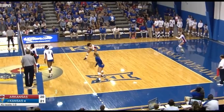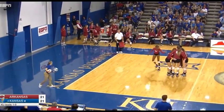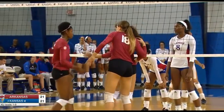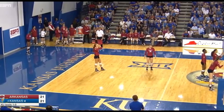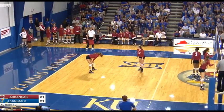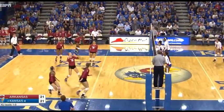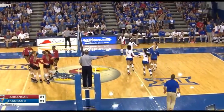Now Rigdon will step back and serve. Long, we're even at 21. Now Kansas has 7 service errors and only 3 aces, so that's a category that's caused a bit of concern for the Jayhawks in this match. Wait to Havili. Rigdon from the back row. Schleger was there. Tough angle goes to Kansas.